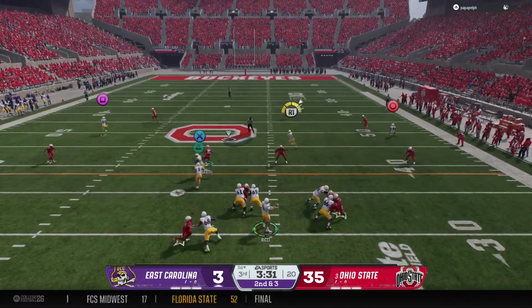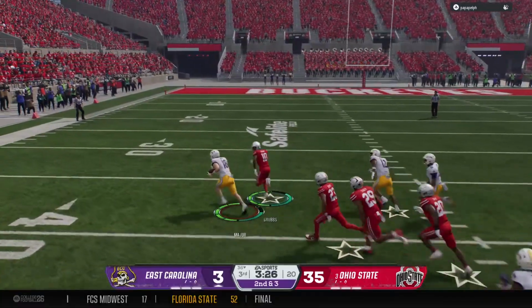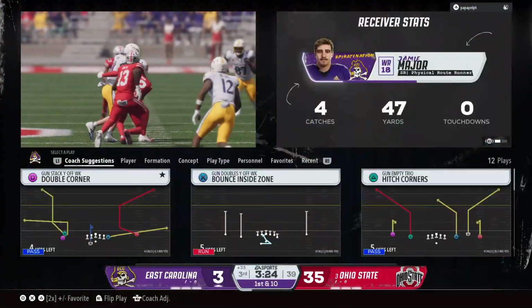Gonna look downfield again. Unloads to the wideout. All kinds of room to throw that one in there. They bring him down, but the big play will move the sticks.